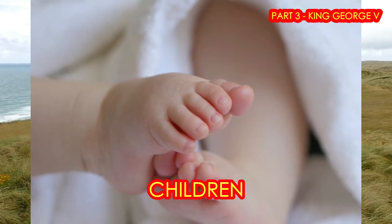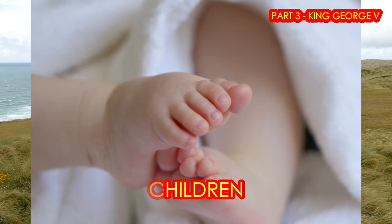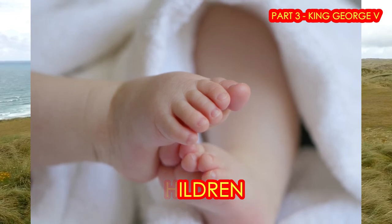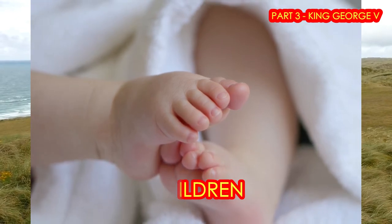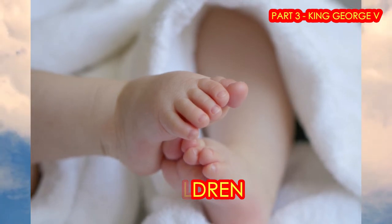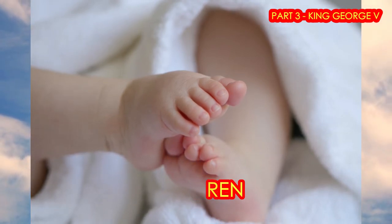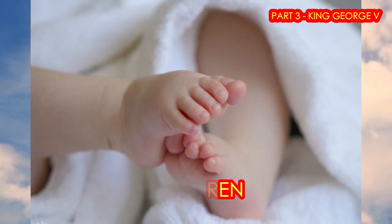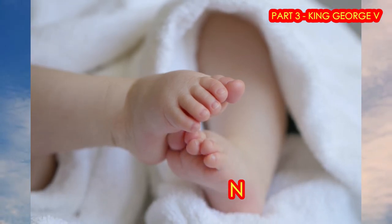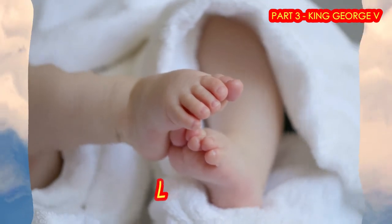Next was Prince Henry, Duke of Gloucester. He was born in 1900 and died in 1935. The next child was Prince George, Duke of Kent, born in 1902 and died in 1934. The last child of King George V was Prince John, who was born on the 12th of July 1905, and sadly he died in 1919 at the tender age of 13.